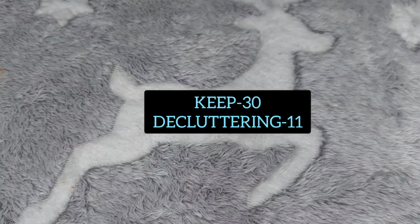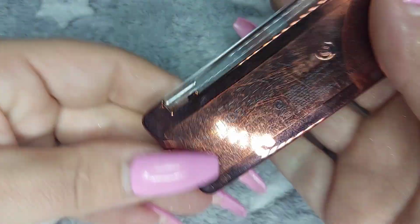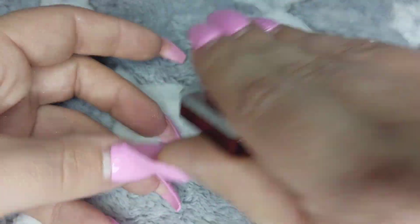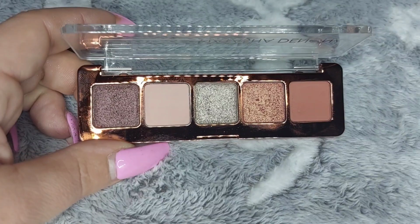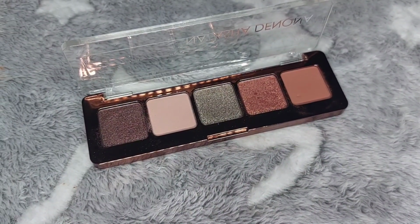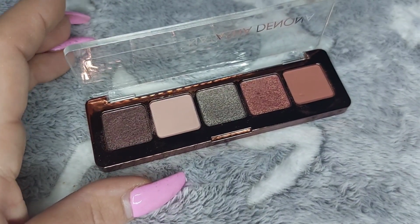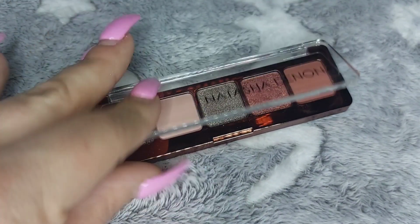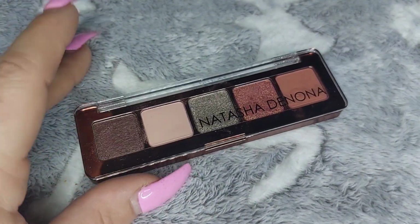All right, moving on. I have this one right here from Natasha Denona, the Mini Zendo. I am keeping this. I did just do a haul video with this, so definitely going to hold on to this one. I think it's gorgeous. Another one you don't have to think about. You just literally grab it. You know where the stuff goes. It blends amazing. Her quality is great. So definitely keeping that guy.